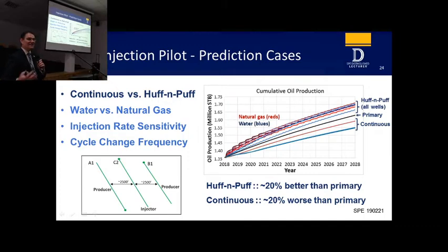So someone had the idea that you could do the same thing in these unconventional reservoirs, but instead of using steam, we use just gas. So instead of injecting into the middle well, we inject into all three wells for some amount of time, 1 month, 2 months, 3 months, and then we turn around and we produce those wells for some amount of time, 2 months, 4 months, 6 months, something like that. And then we start injecting again.